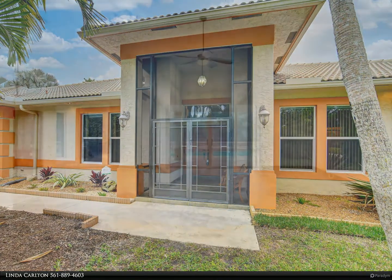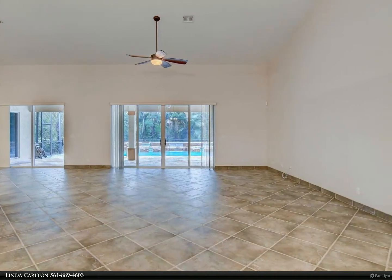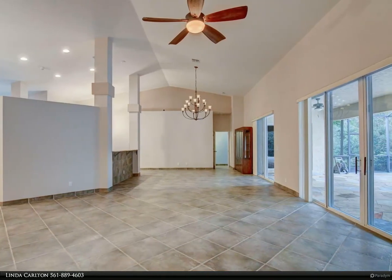As you walk in through the double front doors, you are greeted by the high ceilings, open space and a beautiful view of your private enclosed pool. Double sliding glass doors let the natural light into the open concept living space.